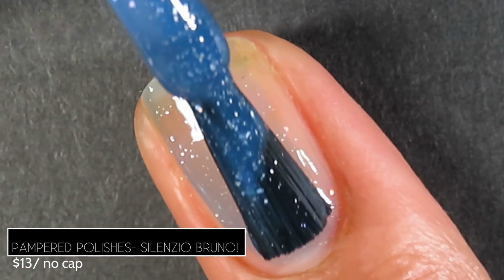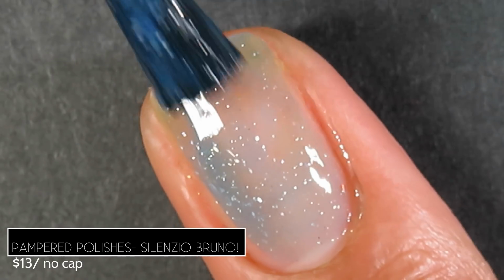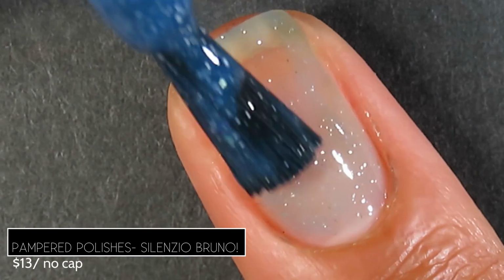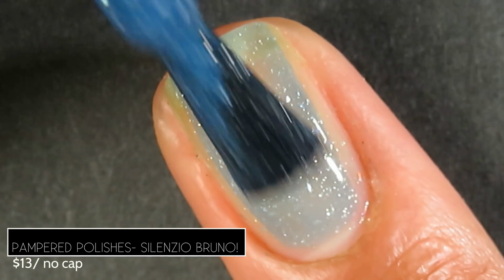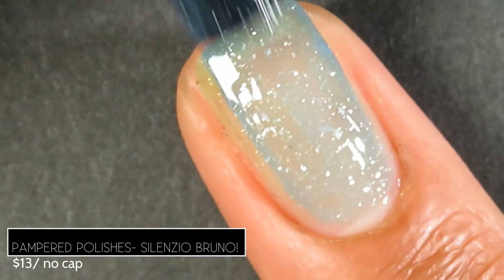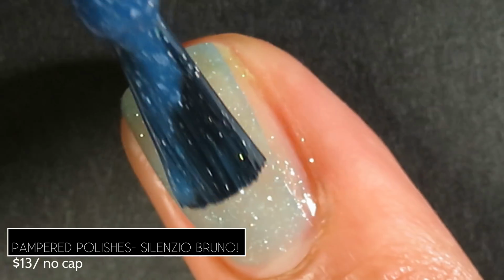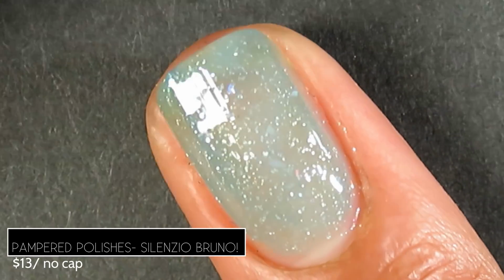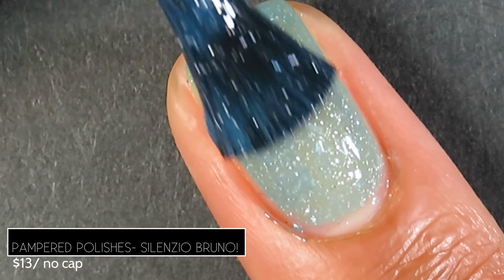On application, this one was very smooth and creamy. It definitely does have a strong jelly lean to the base, which makes it quite sheer on this first coat, but part of that is because it's already transitioning on me. I was pretty warm when I filmed, and this one is very, very reactive. You can see already, pretty much as soon as I put it on, it immediately transitioned from that cerulean to that beautiful seafoam green.